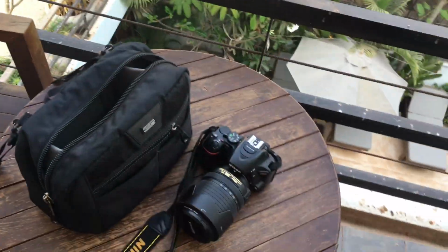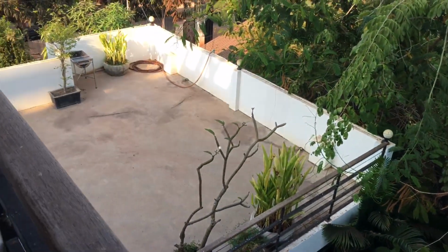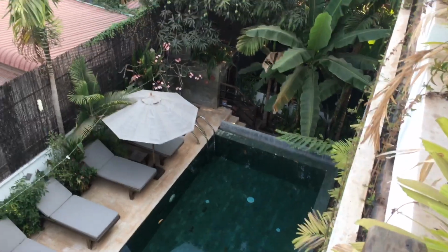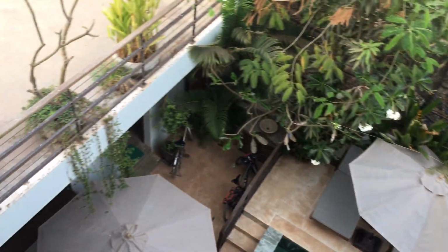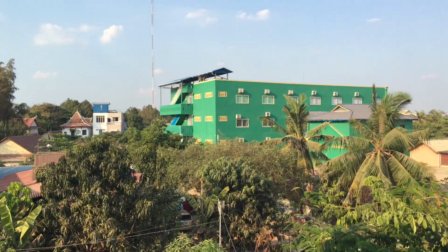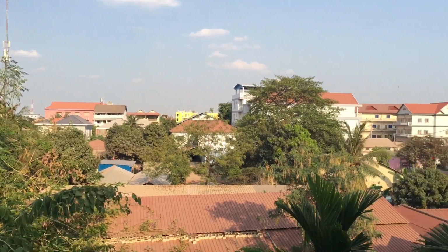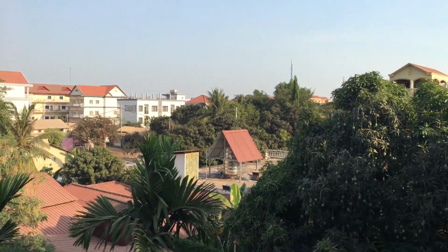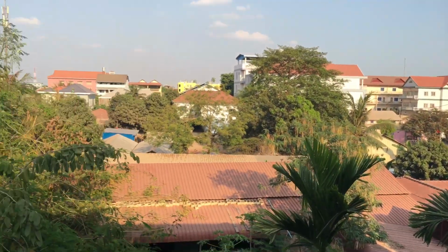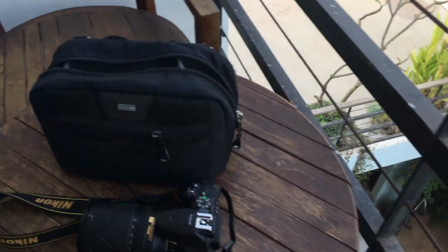We are at the moment in Siem Reap, Cambodia, at the Samso Boutique Hotel. Nice swimming pool and nice surroundings around here, close to Wat Bo Temple in Siem Reap, Cambodia. And I'm up on the third floor above the pool here.